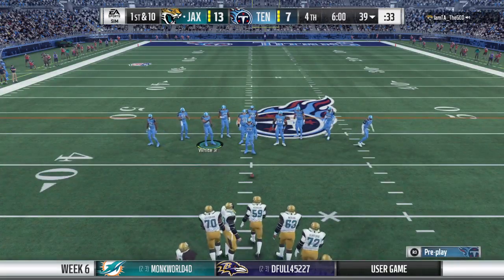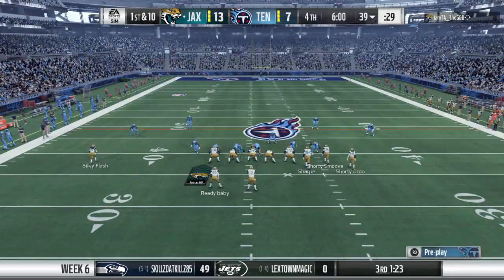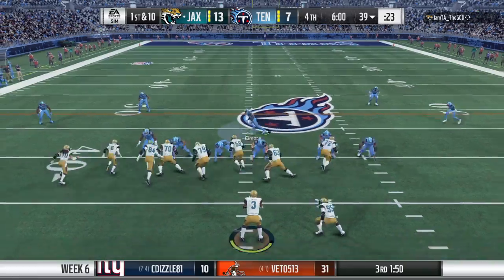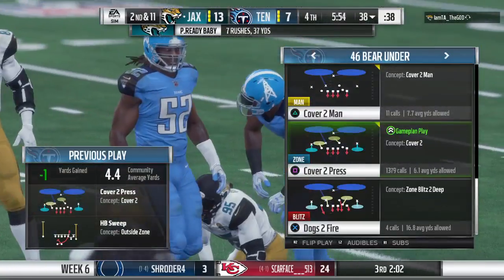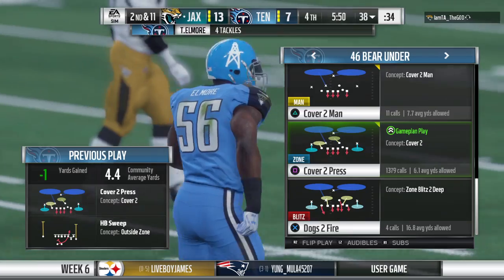So here we go, 1st and 10 now. They'll run it now out of the gun. And this play will be blown up. He'll lose yardage back at the 38. It's a loss of a yard there, and now 2nd down.